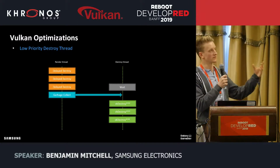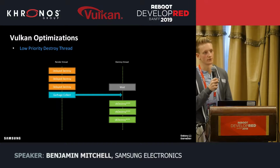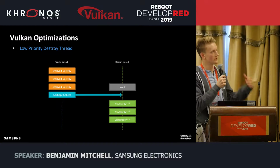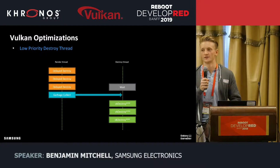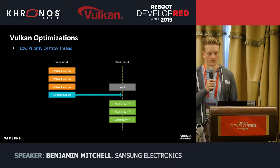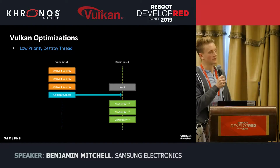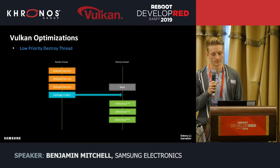So originally, loads of stuff was waiting on VK destroy calls that were being allocated into the queue of commands for Unity to go through. And this just allowed us to ignore those, basically, and still let them happen, so garbage collection is still happening. But it's not causing an actual bottleneck in the application. It's not holding up any of the main rendering or any of the main processing.